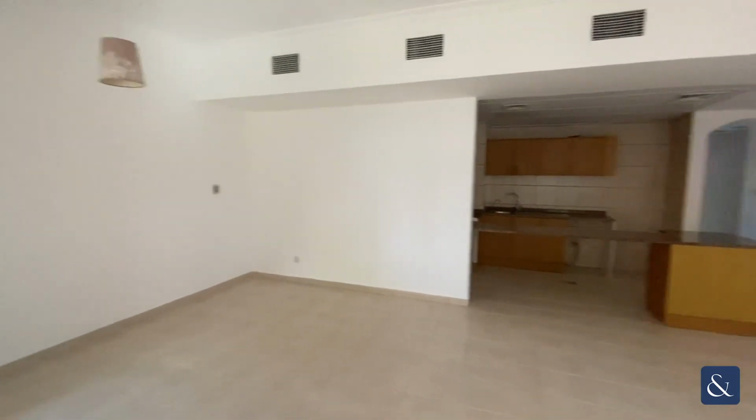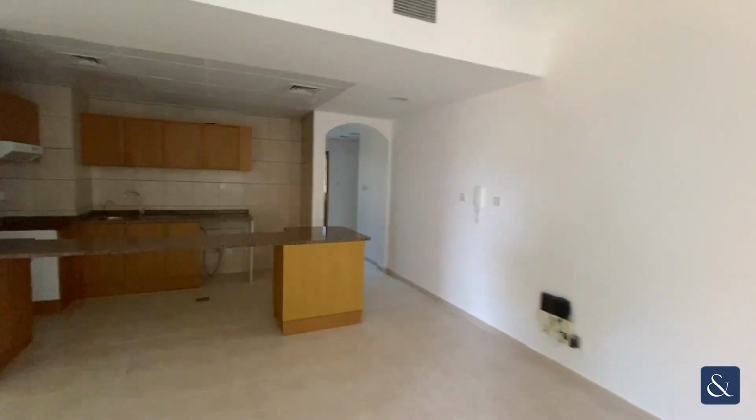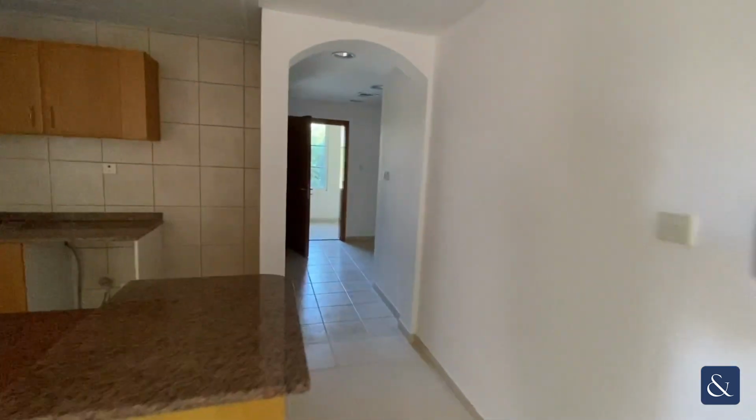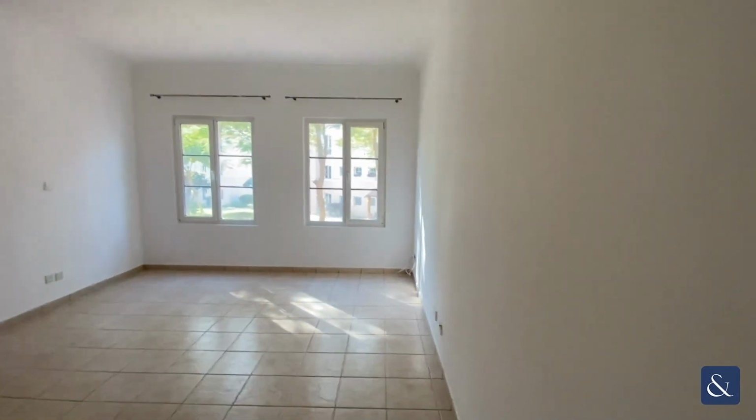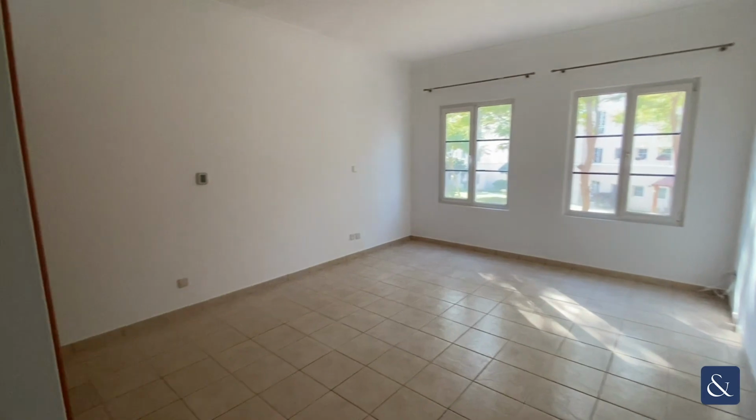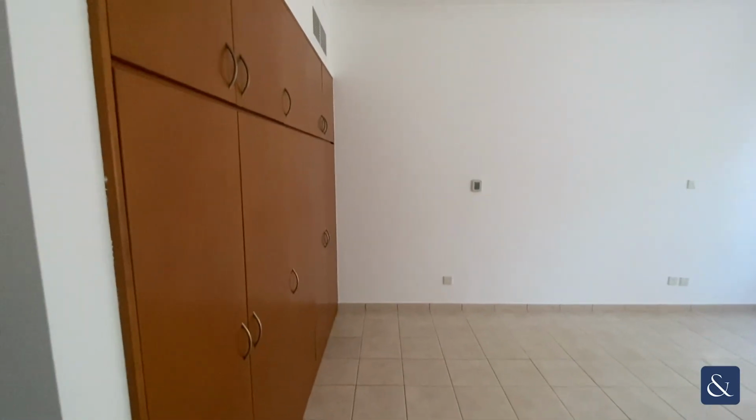And then as you lead back through the living space, back towards the master bedroom, on your left, you've got the master bathroom. It comes equipped with bath, shower, and it's a good size as well. And then you've got the spacious master bedroom, nice and bright, with its own additional storage.